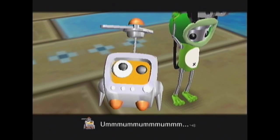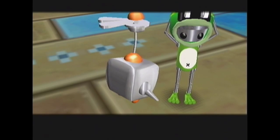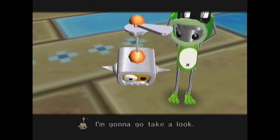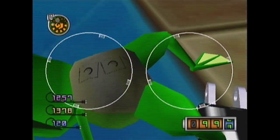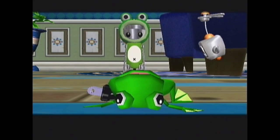Uh-oh. What is that? What was that? Yeah, sure, whatever. Does he have bite marks on him? Let's investigate. It's kind of hard to tell. I guess those are supposed to be teeth marks. We got frog.